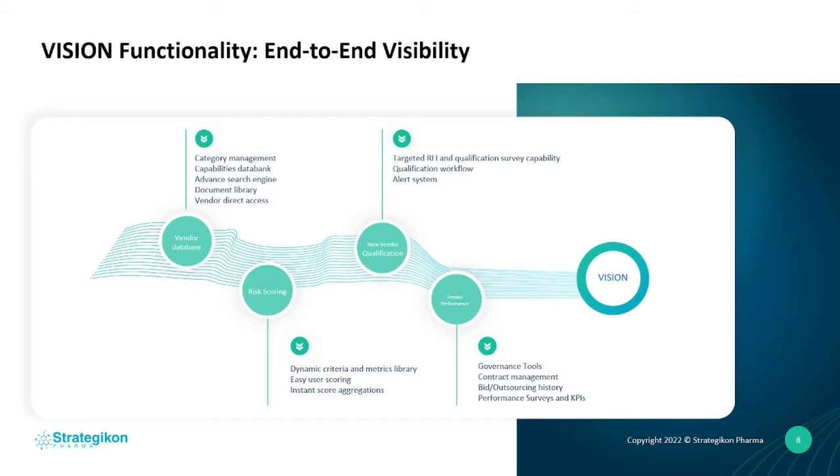And at the end of the day, you want to answer a very simple question when you go into a vendor database and you want to know where is CRO X, how is CRO X working with our entity? By business unit, by study, by therapeutic area, by geography. And this is not an easy question to answer.